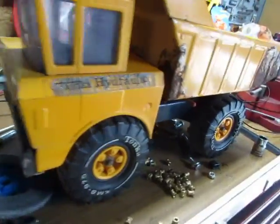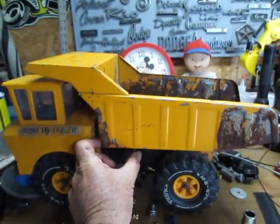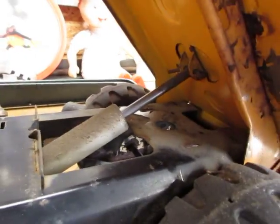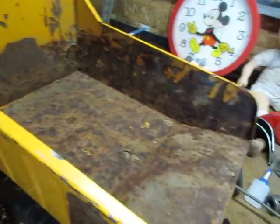But check this out. The hydraulic feature is part of it, NOS. Feast your eyes on the hydraulic dump. Oh, baby. Is that not the dopest, most awesomest thing you've ever seen in your life? It's got your typical patina. That's your patina right there, and the back's pretty well rusted. There's no holes or anything, just rust. And it cleaned up pretty nice.